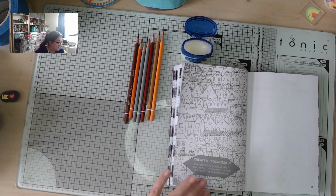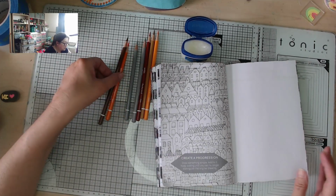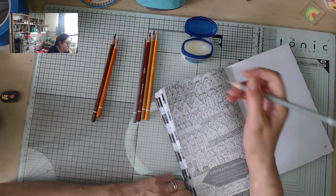Okay, well, I'm going to shut up now and I'm just going to start colouring. See how this little tip goes. Maybe I'll start with the roofs.